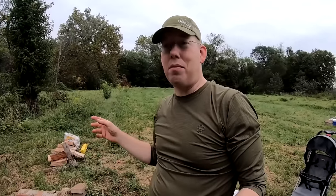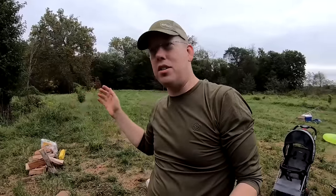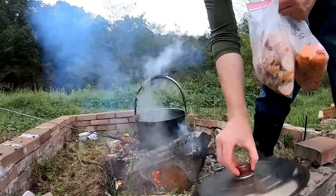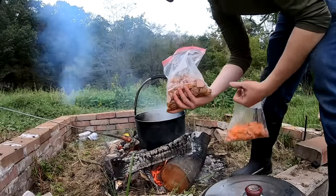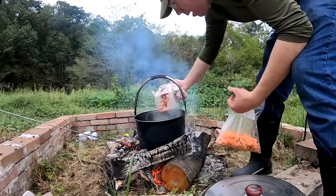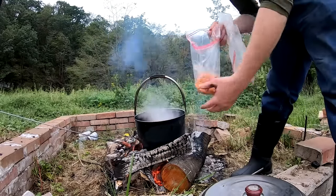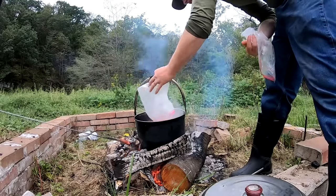Start off with the stuff that takes the longest to cook, like potatoes, and then you just work your way up. So go potatoes, carrots, onions, beans, mushrooms, that sort of thing. So you can use any meat you want in curry, but I think chopped up kielbasa is the absolute best for Japanese curry. Just greasy and flavorful.